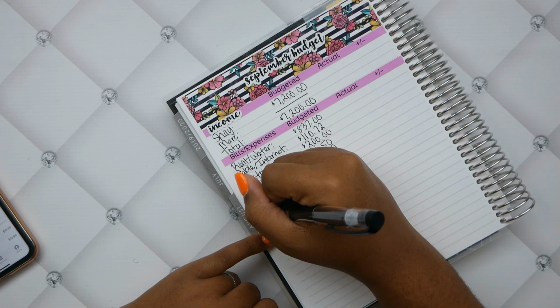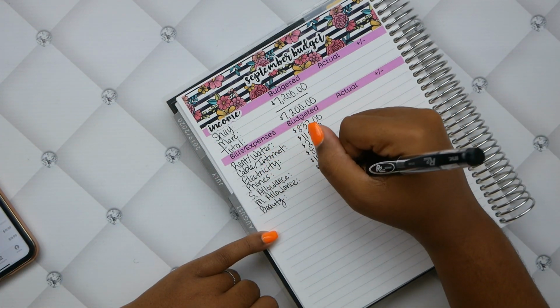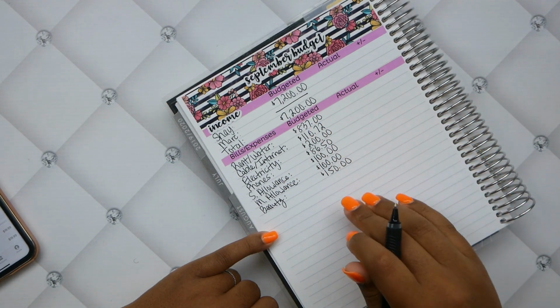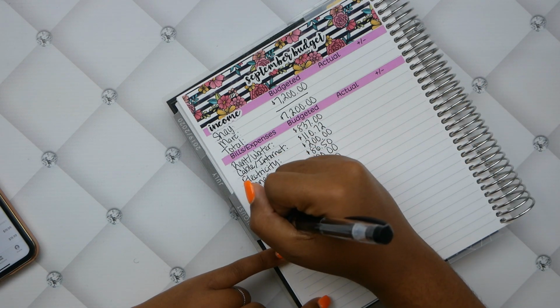And then we have beauty. I don't know if I need to get my hair done, you guys. This style may last me up until the end of September. I'm not sure. But if I do, then I would have to change that because it's going to be way more than that. So this is for nails, feet, haircuts, and that kind of thing.